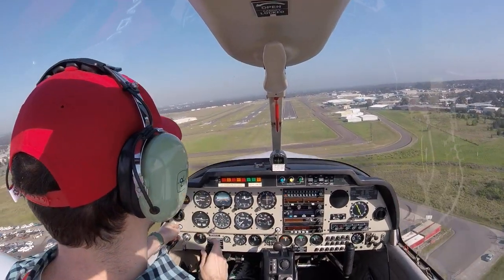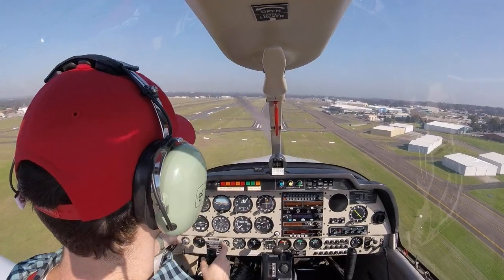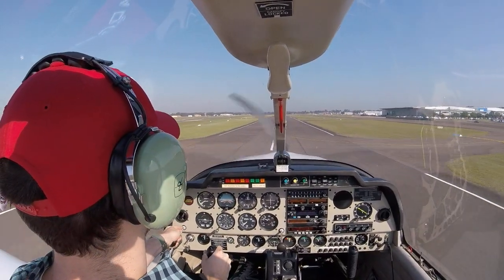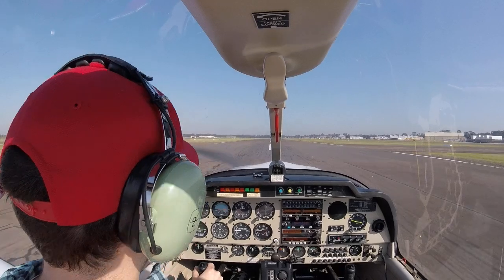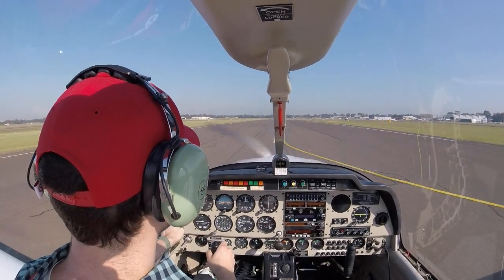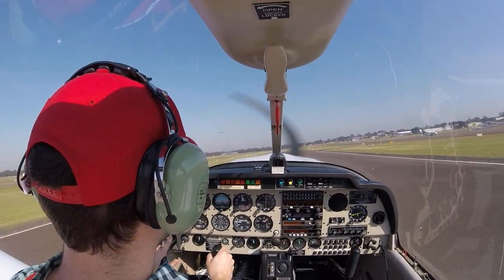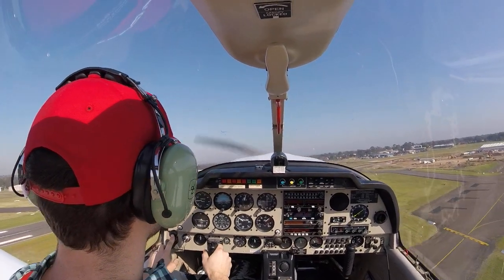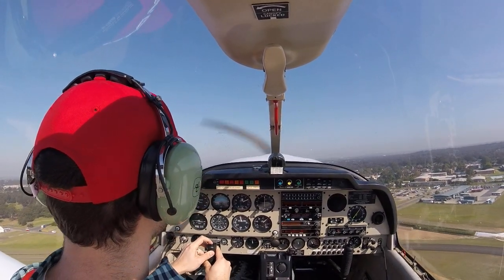India Sierra November, runway left, cleared touch and go, and maintain upwind. Sorry, is that runway left? Correction, runway right. Runway right, cleared touch and go, India Sierra November. India Sierra November, maintain upwind, contact tower 123.6. Contact tower 123.6, maintain upwind, India Sierra November.